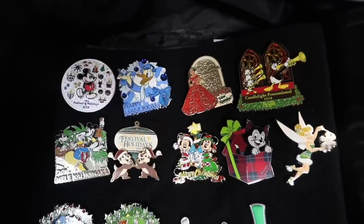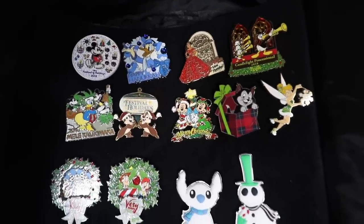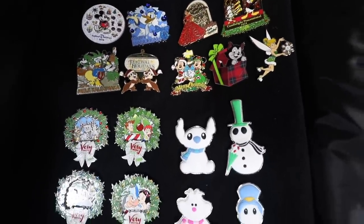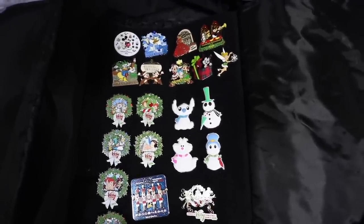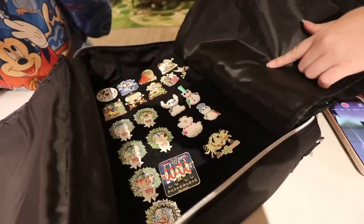Some of these pins, you might notice that the colors are a little off, but that's because they might be pre-production. Pre-production pins and artist proofs are actually more sought after because they're more rare. So that actually makes these pins kind of epic. Those are all on the boards. Yeah, I kept seeing that one.